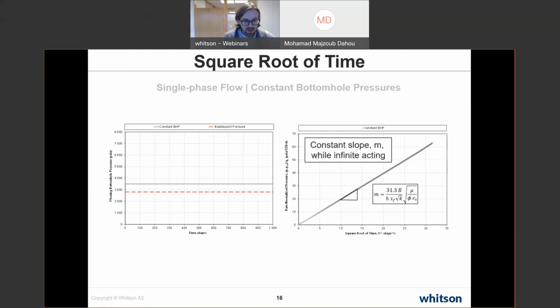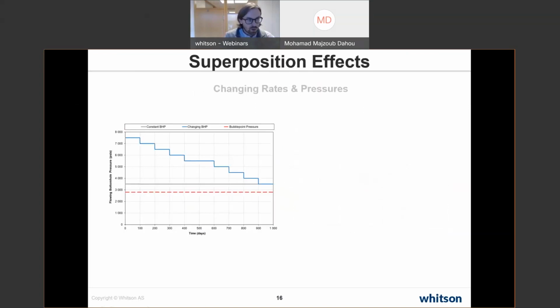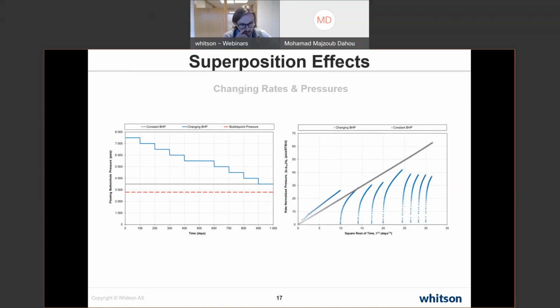What complicates it somehow is that in the real world, we tend to see effects of changing rates and pressure. Typically, we talk about that as superposition effects. Here, we just made a simulated step change in blue, which I think communicates a lot of the complexity that I see when I work with clients and look at this particular plot, where due to the superposition effect, you get multiple different slopes on the square root of time plot.